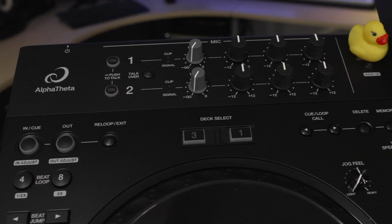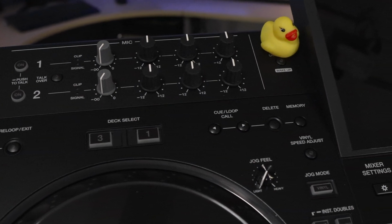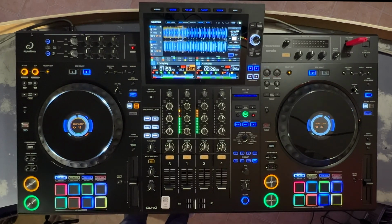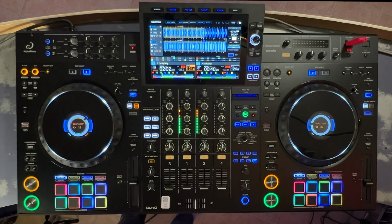On the left side, we've got our mic controls here. Up in the top left, next to the quantize button, you've got a low, medium, and high EQ for both microphones. So that's actually pretty nice to have full 3-band EQs for both mics. It's kind of a rarity. You also have a push to talk and a talk over button right there.